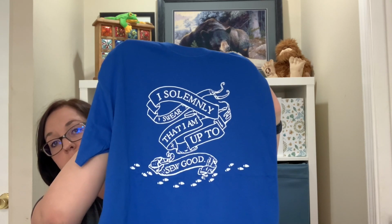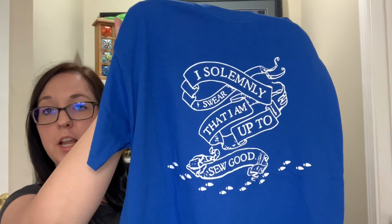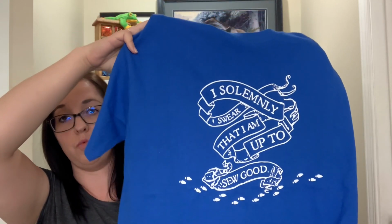On Facebook there is a shop called Stitching Goddess Designs, and some of you may know her, Athena, who works with the Black Needle Society and was head girl at Hogwarts, the virtual retreat, and she does a lot there. Stitching Goddess Designs on Facebook, and I'll link it below. They do stitchy t-shirts, and this is one that I got because of Frogwarts, and if I get my box for next year, I will definitely be wearing this for the virtual retreat. And it says, "I solemnly swear that I am up to so good," and this is in royal blue.